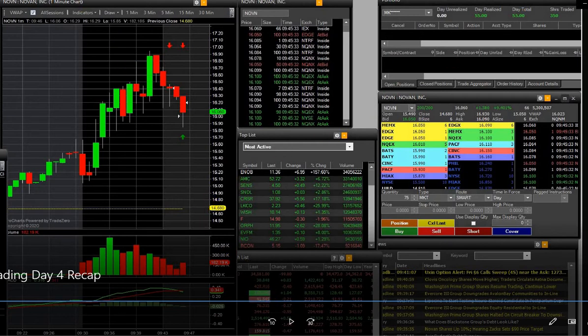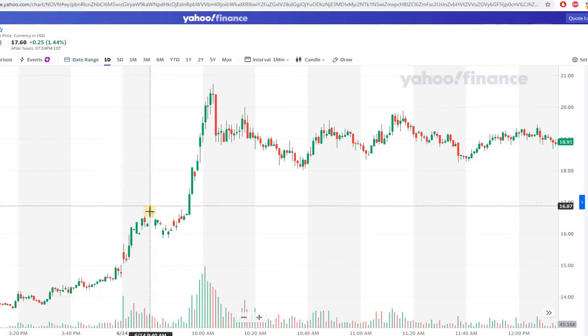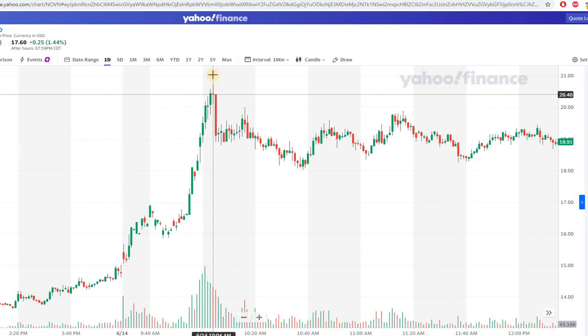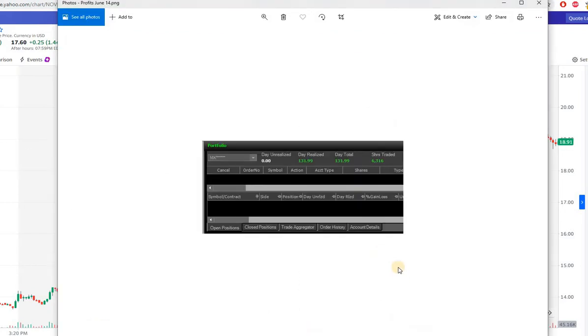The other thing that I wanted to show you guys right after that happened: this is the timestamp. It would have been here, so this is where I exited. As you can see here, this was the peak. It went all the way up to, what was the top of this candle? I'm not sure if Yahoo can show it. It looks like high 20.74. So I actually waited for this drop. I entered about here. I think it was about 100 shares, and just let it play out for a while, and this was the result.